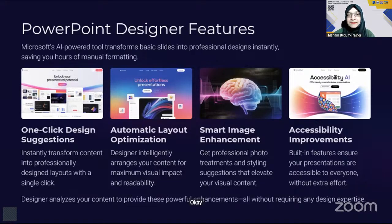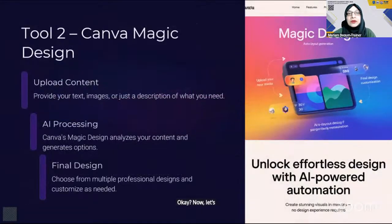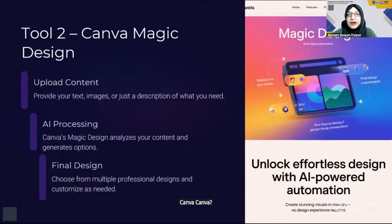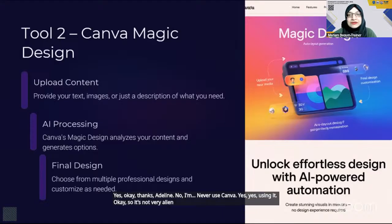Okay. Now let's move on to the second tool. How many of you are familiar with Canva here? Canva? Have you all heard about it? Are you using it? Yes. Okay. Thanks, Adeline. No, never used Canva. Yes, using it. Okay. So it's not very alien. Got to try. Yes, you should, Lakshmi, you should try it.